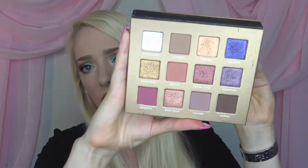This is a bit of a splurge, but oh my god, this palette is, let me just open it for you. I mean, these colors I just live for. I reach for this palette pretty much on the daily, and it's absolutely stunning. So today I've actually used Immaculate as my little highlight here, and also just up here as well.